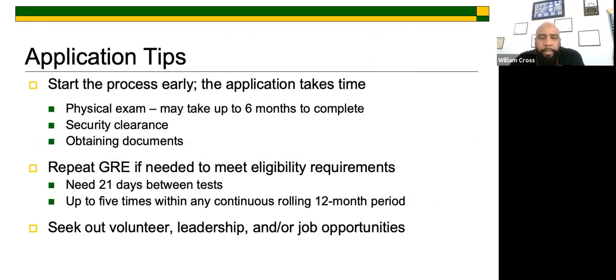Again, start the process early. Like I said, it takes about 6 months to do, because you have to do physical exams and security clearances and obtaining the proper documents that you'll need to ensure that you meet Army standards first.